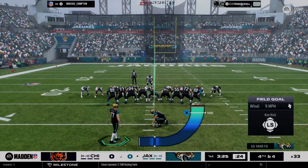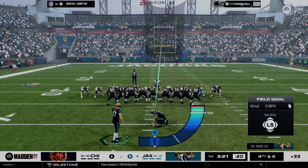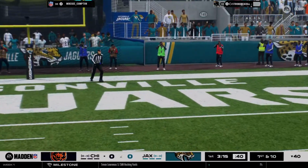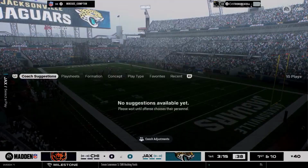Facing 4th down, the Jags electing to send out Cam Little for this field goal try, from the left hash, this will be from 50. Rejected by the crossbar, it's no good. And we continue to await our opening score of this ball game.